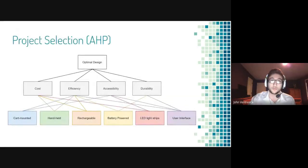So here's our project selection, AHP. We went through all of the components that would make up our project and decided these would be the four most important ones. And underneath are the applicable areas that we had to essentially choose from for our optimal design.